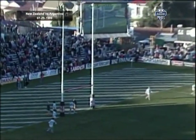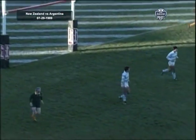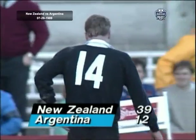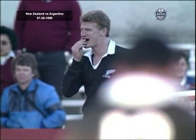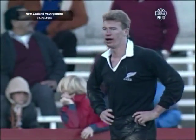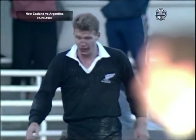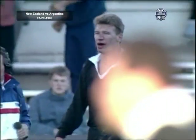Fox from the sideline. Great goal. 39-12. What a way to reply to the fighting. No better way than to run a try in like that. Superb try for John Kerwin. Takes him up to 25 in test matches. He's now number 3 on the all-time rugby list. 25 test tries. New Zealand are 39 and the Pumas are 12, and there's just over 10 minutes left to play in the test match.